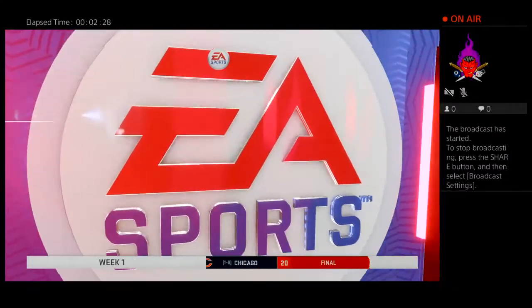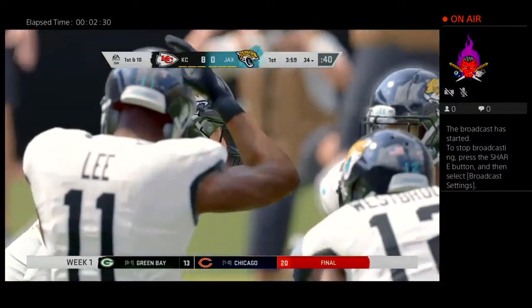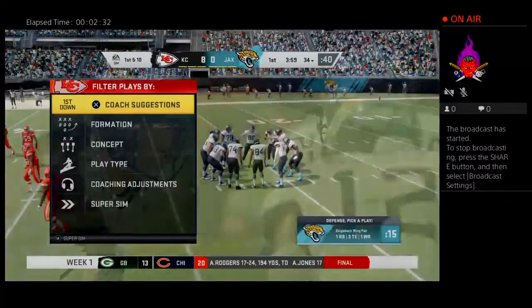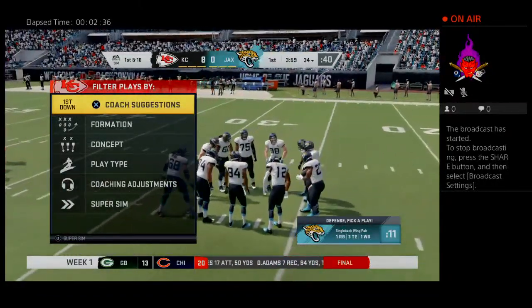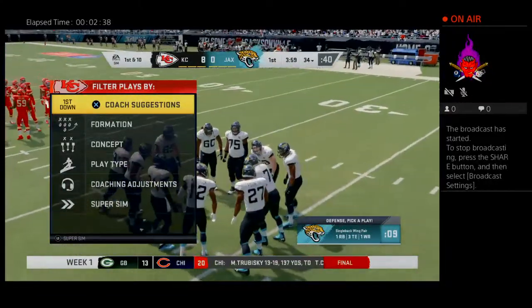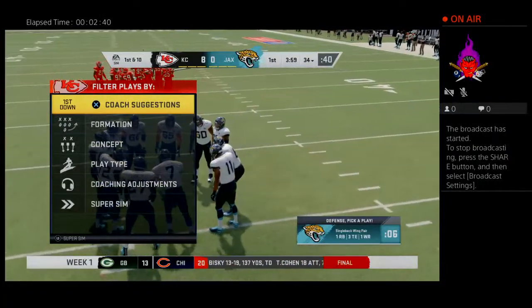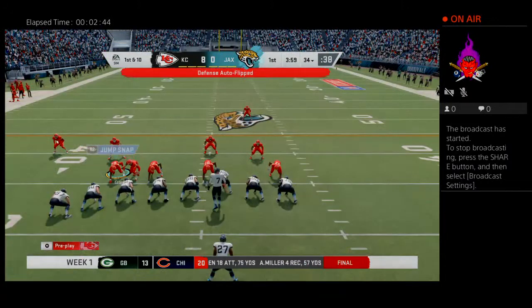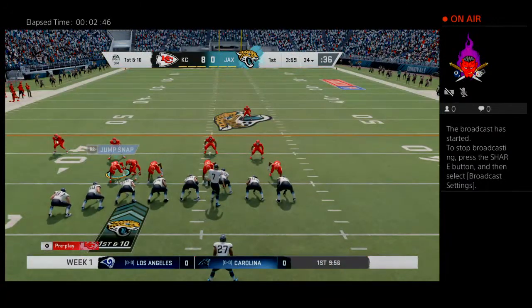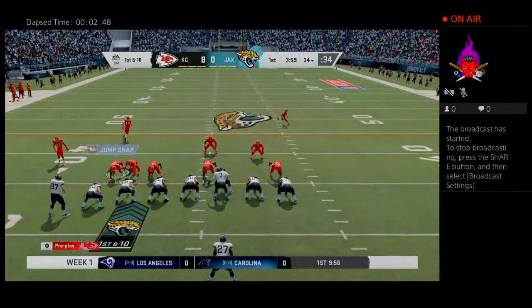Love his build, love his arm. Had a Pro Bowl season with the Philadelphia Eagles, looking to scale those heights once again. From the 34 now, here's first and 10.